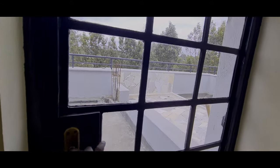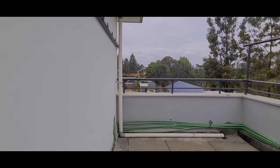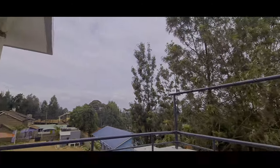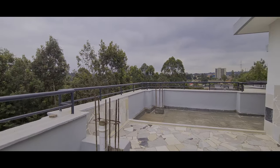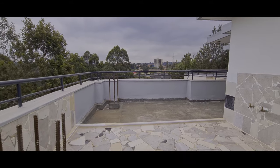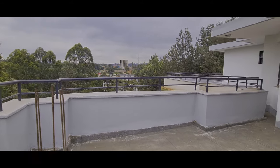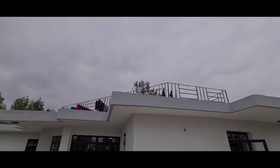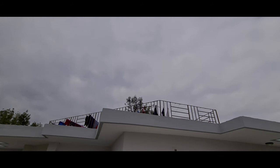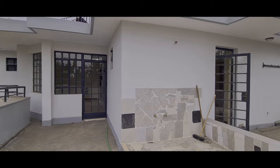That is the living room. And then you have a balcony, so you can do your laundry area here. You can hang your clothes. All of this is part of this house. And they have a rooftop for the rest of the building, but this one is for this house.